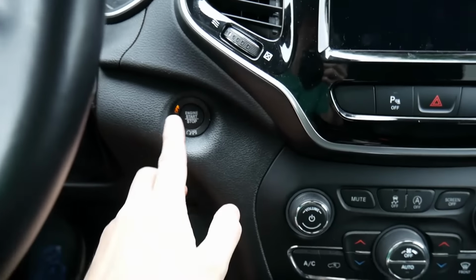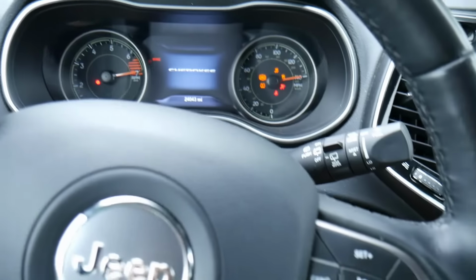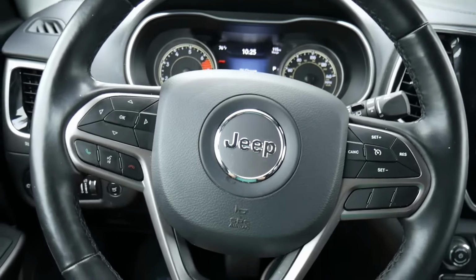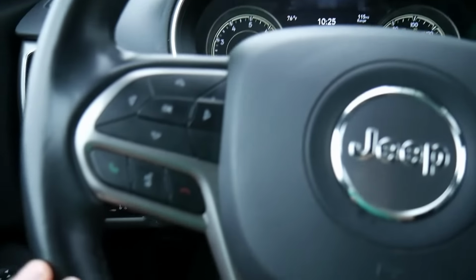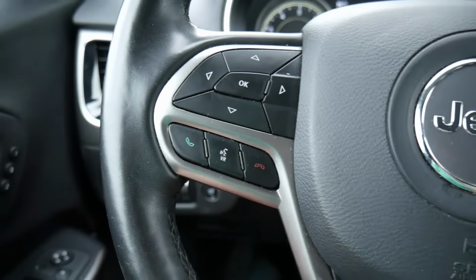Push button start right here on the dash. Here's the steering wheel setup. A number of buttons on here. On the left-hand side, we have a directional keypad to interact with the gauge cluster screen. We also have buttons to answer and hang up phone calls and activate the virtual assistant technology.